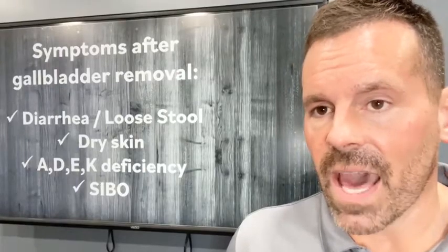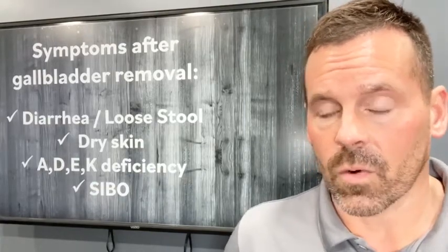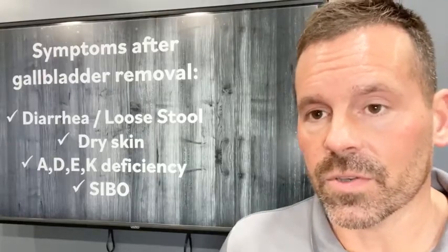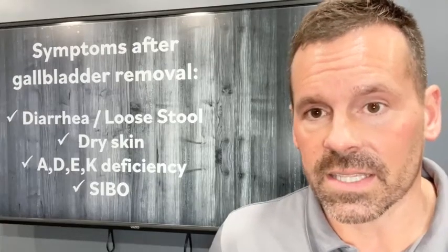And I want you to think about it. Fat is so critical, and it's critical to the skin. It's critical for brain function. It's critical actually for your hormones. And you are not able to absorb fats the way that you're supposed to, which a lot of times where you see it is you start to see it within the skin.